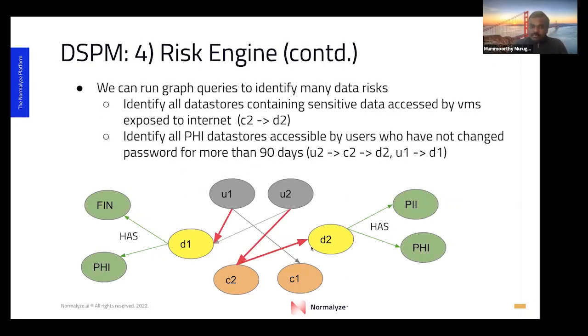let's look at the graph again. So if the risk is finding all the data stores, the first case we talked about, let's say C2 as a compute element is exposed to the internet, and that path is here, right? From C2 to D2, this is a direct path.